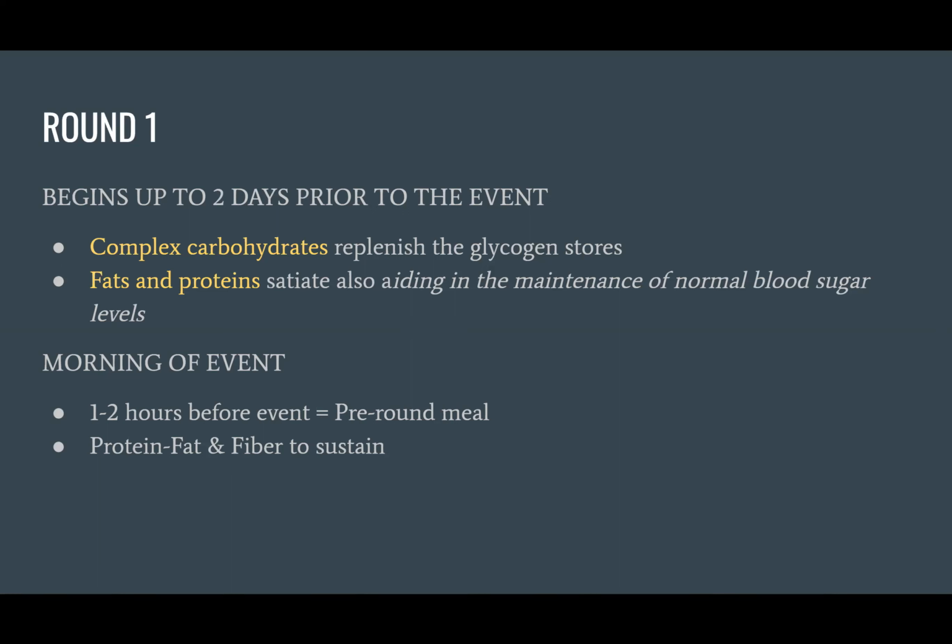So up to 2 days prior to the event, complex carbohydrates. So again, not processed. We're not looking at chips and cookies and ice cream, and carbohydrates are far more than sugars. We want things that have that complexity. Again, white isn't always bad when it comes to food. White rice is okay. Brown rice is great. Your pastas with good wheat flours, potatoes, sweet potatoes, things along that line are great carbohydrates.